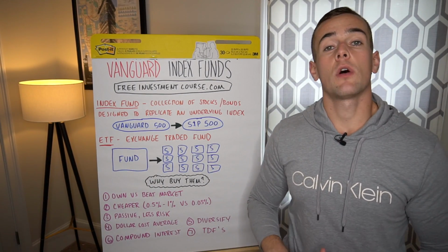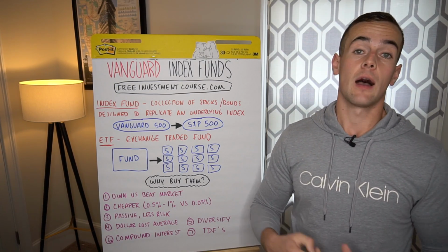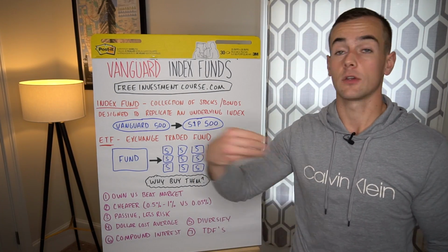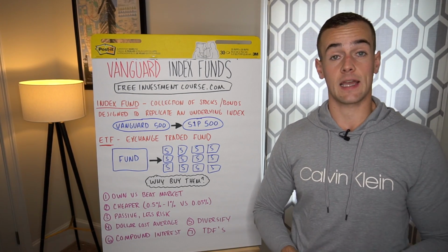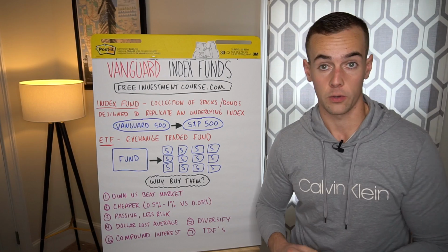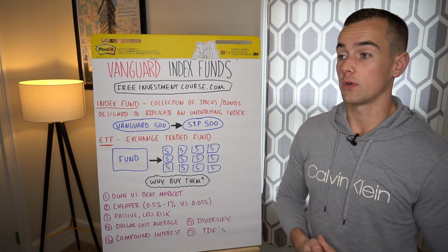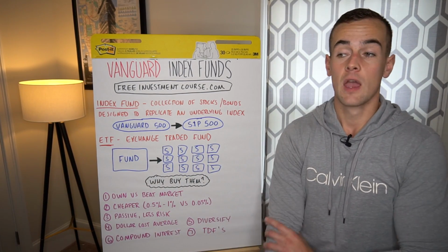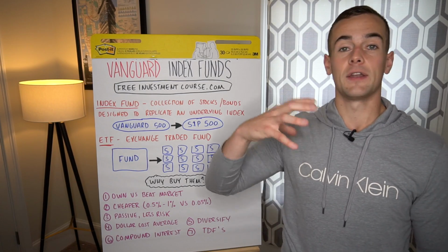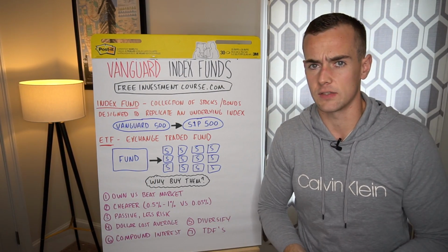And then the other thing you'll also find with index funds is, let's say for example, you're looking for a growth-oriented or income-oriented approach to investing. Well, you can actually find index funds that will satisfy that need for you. So you can find high dividend yield index funds. You could find index funds that would give you exposure to the cannabis industry. So there are so many different niche index funds out there. If you're looking for something, it probably already exists.